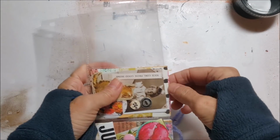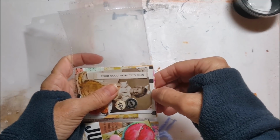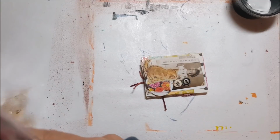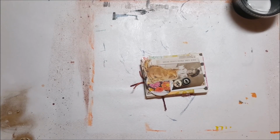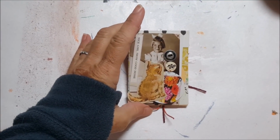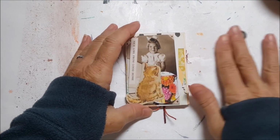I am working on a flow pocket this morning. I'm going to take out one of the flow pockets. They come 9 on a sheet. They are the trading card pockets. And we're just going to see what we can do with just one pocket.